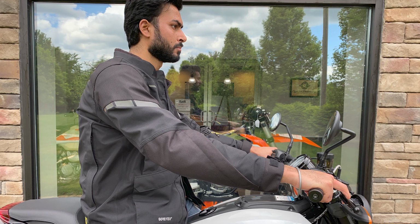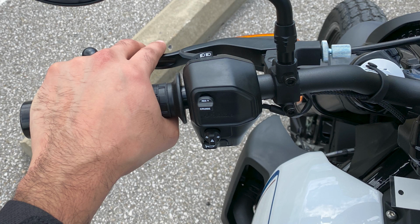All the controls on the bars were easily accessible. The turn signals, the horn, etc. Not a problem at all. But you know what surprised me the most about this bike? It has cruise control. Oh my God. I was not expecting that at all.